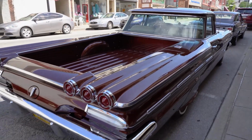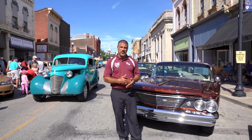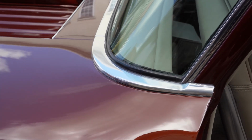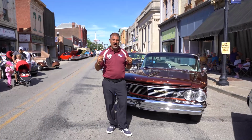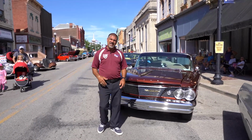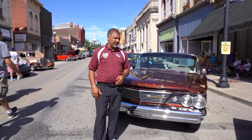That's what Greenville, Pennsylvania is all about, the special people that bring these special cars out at the Heritage Day Super Cruise for everyone to enjoy. Once a year, this town absolutely livens up with all these cars behind us and all the people. You definitely want to put this show on your list of shows to check out next year. For me, that's a wrap.